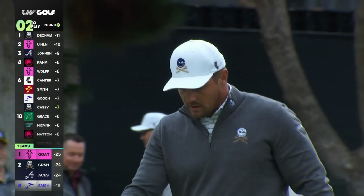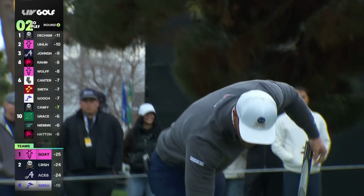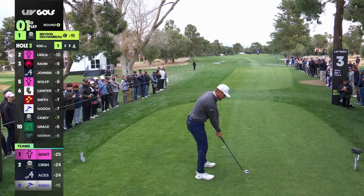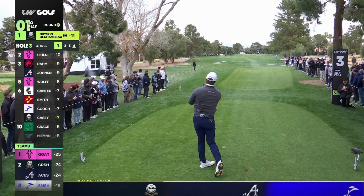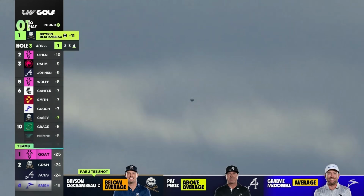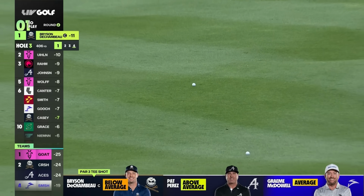Just losing a little of the momentum that he built up earlier in his round, but Bryson still leads by 1. Certainly wants to find this one. Finish up on a good note. Good swing there, didn't he? Go, get past. It's a fantastic round today, 8 under par.